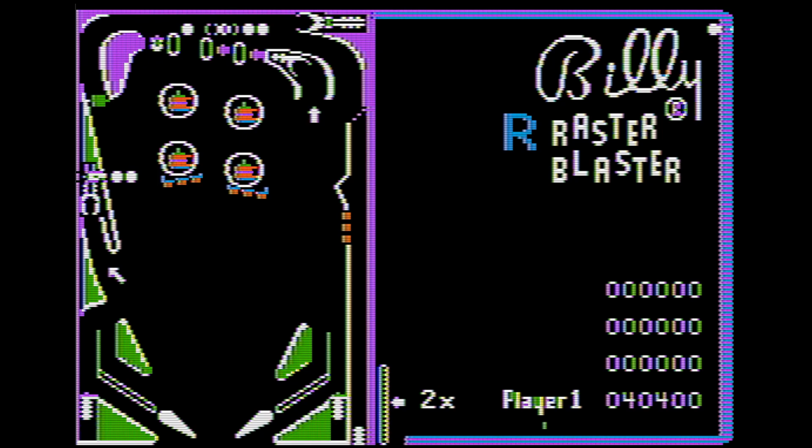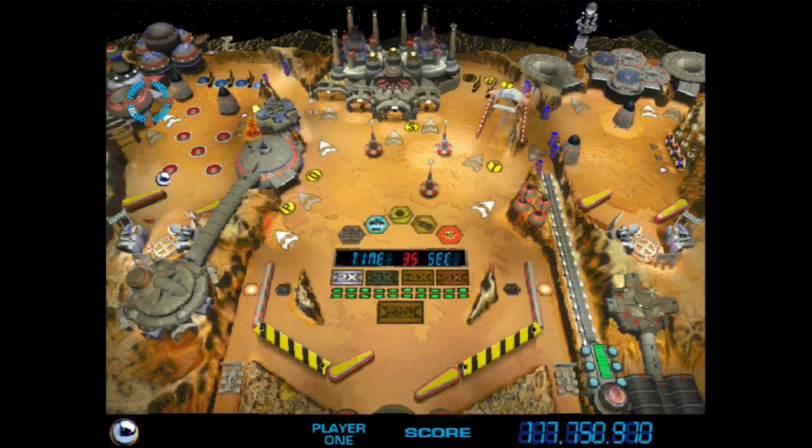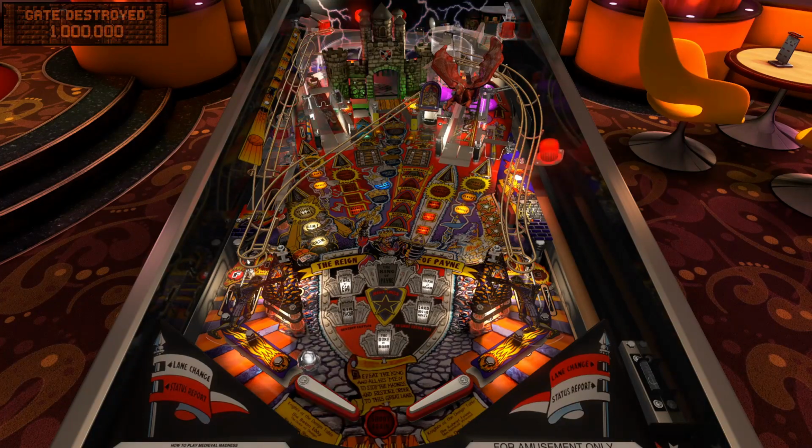It's amazing how this genre of games has always been there in the undercurrent. How there's always been an interest in pinball, even long after it had left its peak of popularity. And from what I can see, it's not going anywhere fast. There's never been a better time to be a pinball fan.